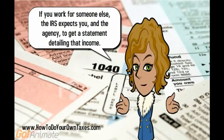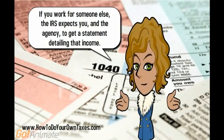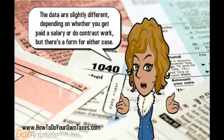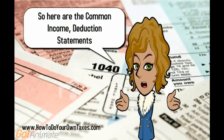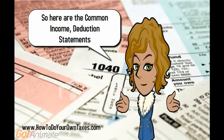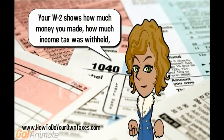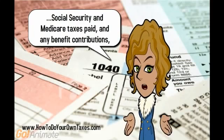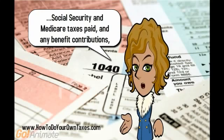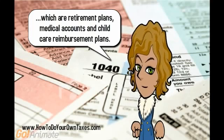If you work for someone else, the IRS expects you, and the agency, to get a statement detailing that income. The data are slightly different, depending on whether you get paid a salary or do contract work, but there's a form for either case. So here are the common income deduction statements. W-2, this is the key form, and you need one from each employer you worked for during the past year. Your W-2 shows how much money you made, how much income tax was withheld, Social Security and Medicare taxes paid, and any benefit contributions, which are retirement plans, medical accounts and child care reimbursement plans.